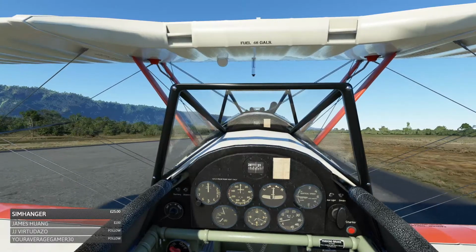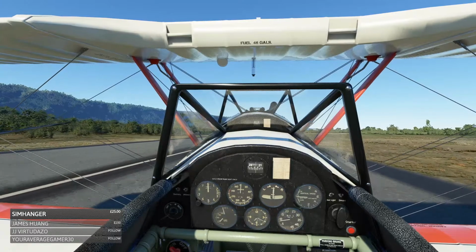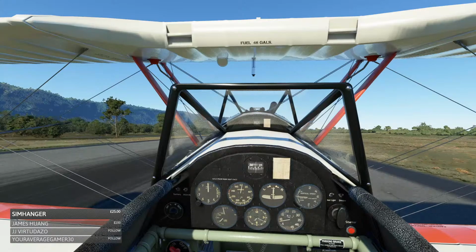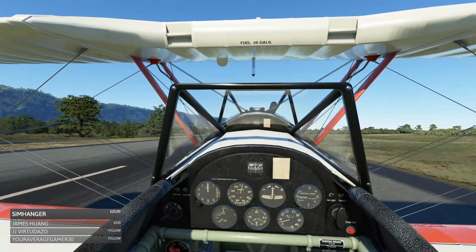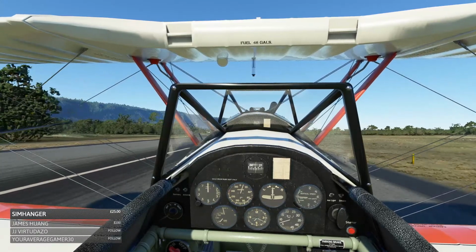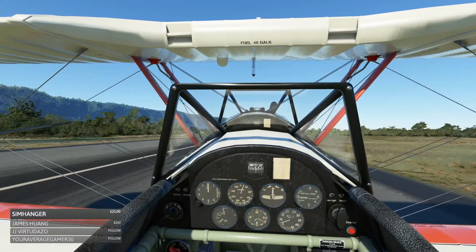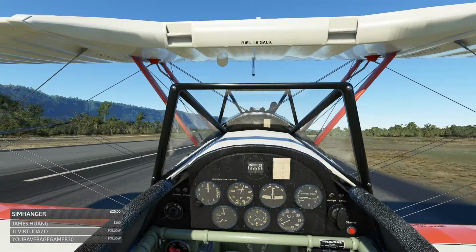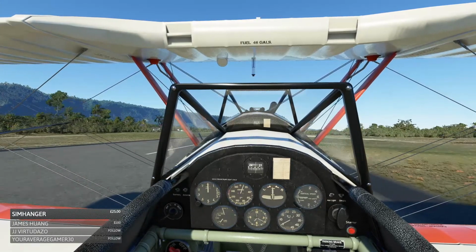So, the PT-17 Stearman is an aircraft that is well modeled and textured very well. The sounds are, of course, recorded from the real aircraft, and I think they are done quite well. The overall feel of the aircraft is, let me put it this way, accurately simulated based on what I've read in the manual, within the limitations of the sim.